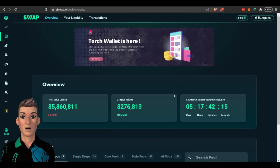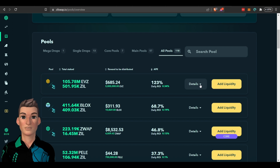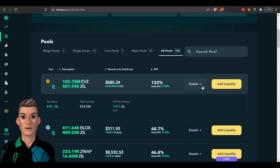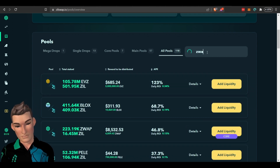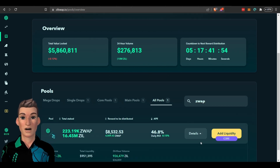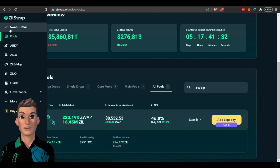If you go back over here to pools and you go to all pools, looks like there's 118 pools on this platform. If you click details on here, look, $231 in volume, $0 in volume. You don't want any of those, right? You want to look. So there's another liquidity pool, ZWAP. ZWAP is the native token for the ZilSwap platform. If I click on this, looks almost 27,000 in volume, around 951,000 in liquidity. These are the rewards that will be distributed to all the liquidity providers after this countdown here. They're saying around 47% rewards. So you just literally do the same thing. I would consider these two pools as the ones to invest in on this.